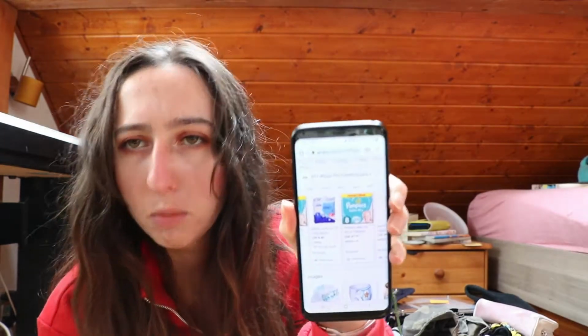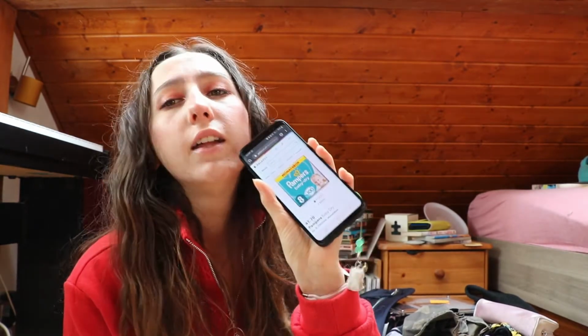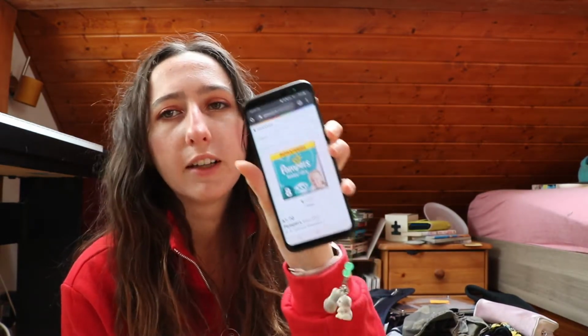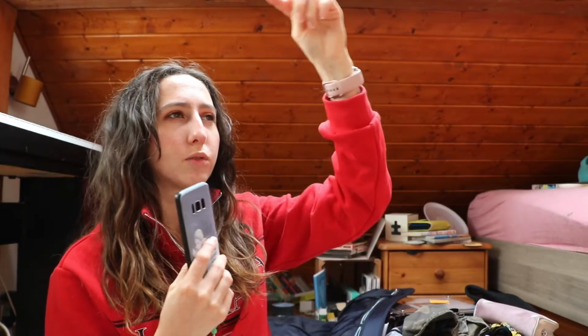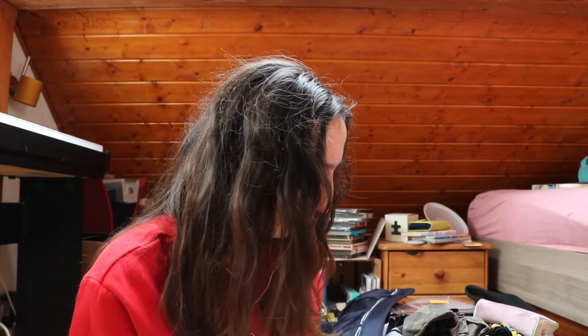How do you call that? Pampers? It's the brand. Pampers. Okay, well, anyways, you see what I'm talking about. Those pads felt like this. Like, literally, it was from the top of the pants to the other top of the pants. It was huge. It was very uncomfortable. I hated it. I never bought those again.